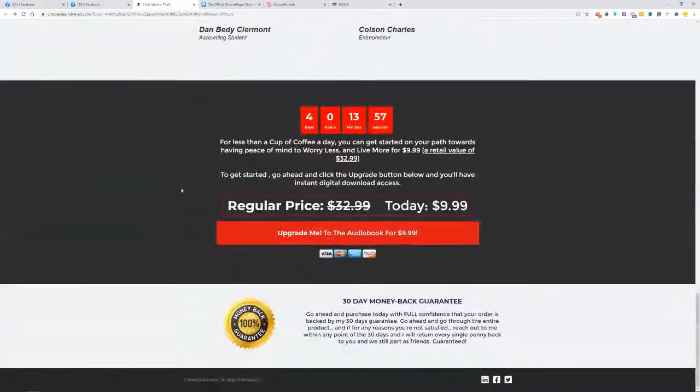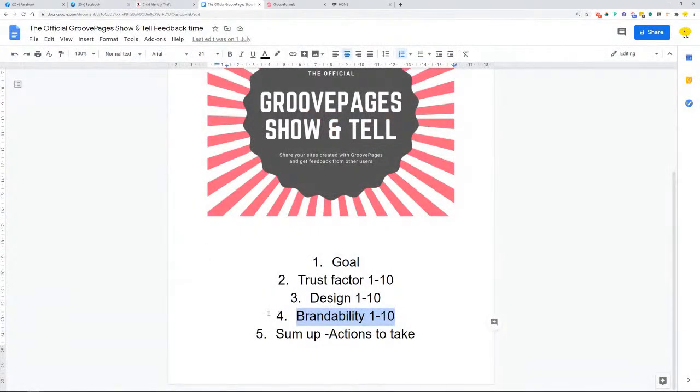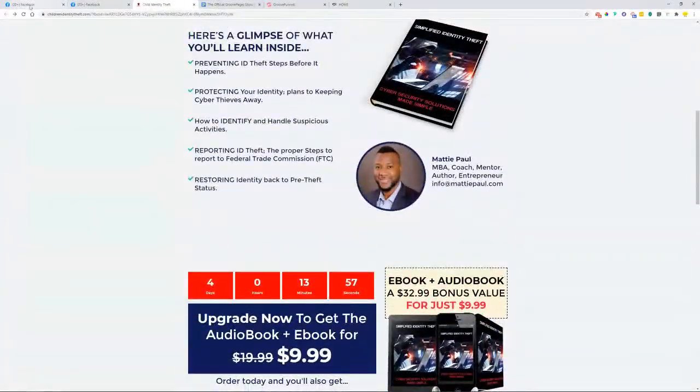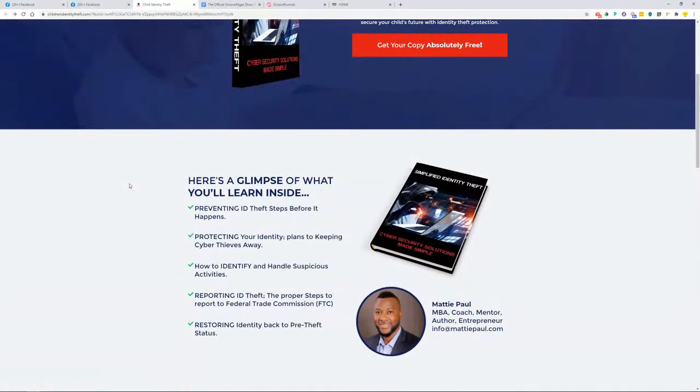The copywriting is on point, and I don't have anything else to say about this one. It looks like this was created by a professional, and to sum up actions to take, I don't have any actions except maybe to put a couple more images of children if this is about children identity theft. But that's basically it.